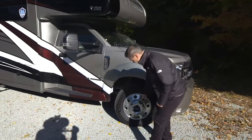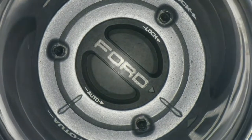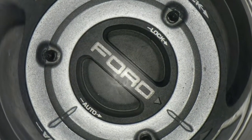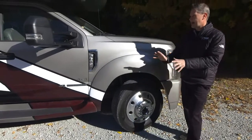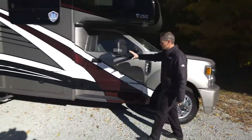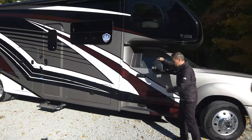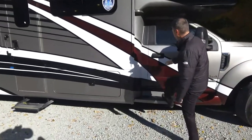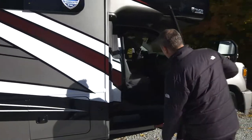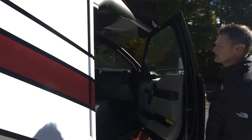Up front, right here in your wheel, we talked about the four-wheel drive system. You have locking hubs in here. Ford recommends you just keep those in auto, so make sure they're both in auto and you should be absolutely fine. Here are the mirrors with integrated turn signals. You can go ahead and get those out of the way if you need to. Running boards to help yourself get in. Nice interior, very roomy, very, very spacious.